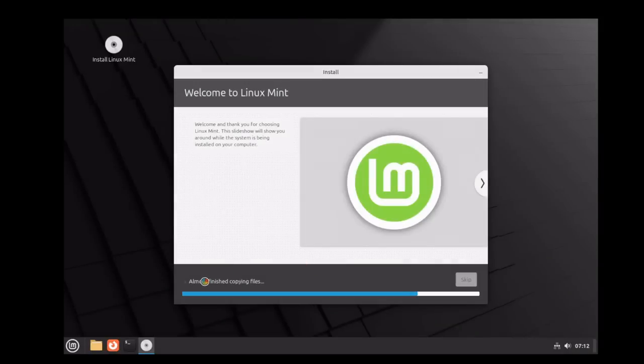Now you're going to notice that it's going to say almost finished copying files, even though you just clicked the Continue button. The reason why is because the system starts the installation process even though you haven't clicked Continue, even though you haven't set a name, even though you haven't set a password. It's doing it in the background so that it can speed up the process, so you don't have to wait or start at the beginning of the copy of files when you're doing the installation after you click the Continue button.